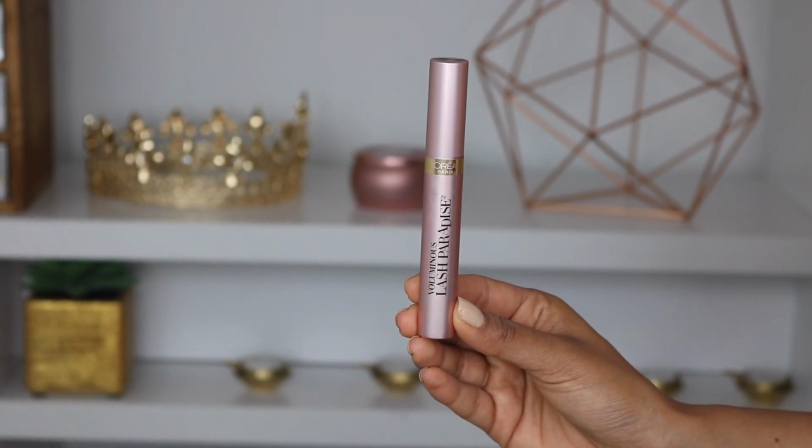Okay, so I did my lashes off camera. Not really off camera, but you guys, I'll insert the clips as I talk about it. For my mascara, I used my favorite. I'm not even gonna talk about it too much because you guys know how much I love it. But I used the L'Oreal Lash Paradise.